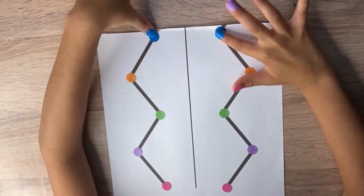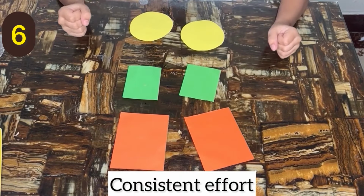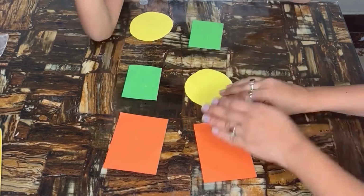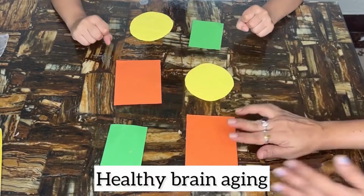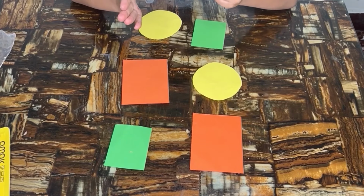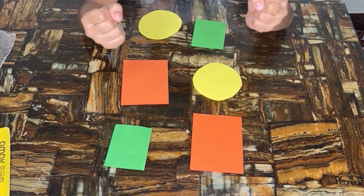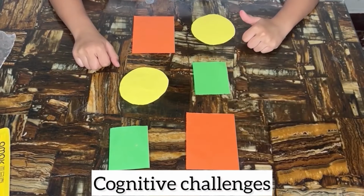In a world that's constantly evolving, kids need skills that go beyond traditional academics. Brain activities prepare them for an ever changing future by fostering adaptability and critical thinking. Ultimately, these brain activities instill a sense of joy in learning. When kids enjoy the process of discovery and learning, it's a lifelong gift that keeps on giving.